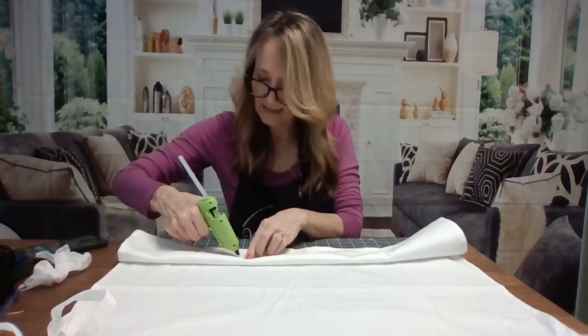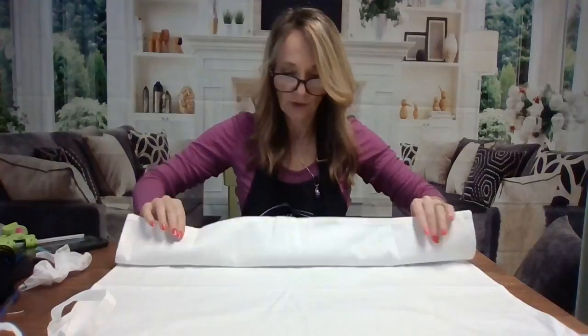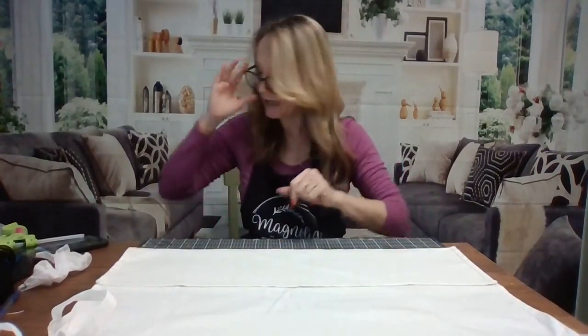And like I said, this is just to hold it in place right now. I am going to come in later and stitch it all the way down. But this is just to put it in place for now. Okay, I just wanted to mark it.